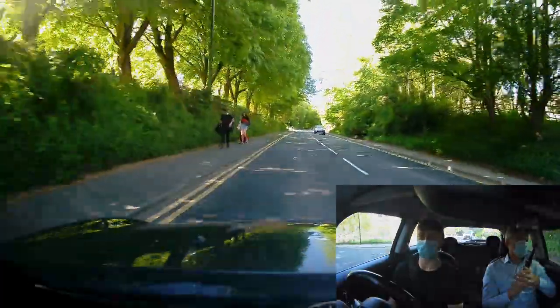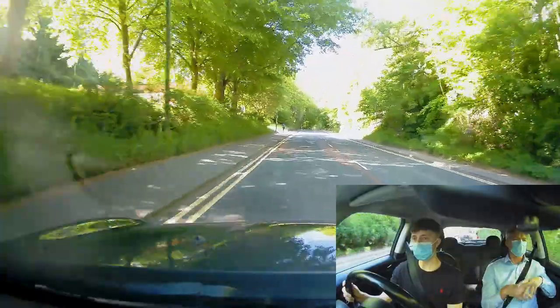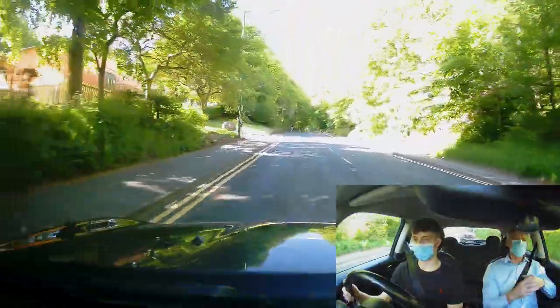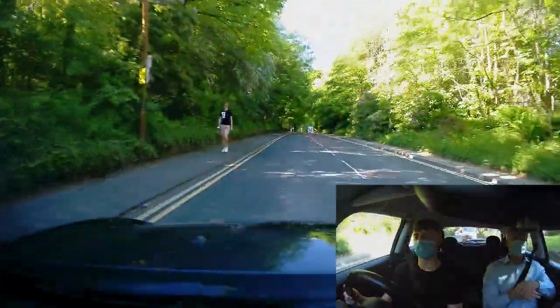Hope somebody's pressing the buttons in the next one. So I think we could go a little bit faster here, because we've got a bit of pedestrian activity, but maybe just under the 30.